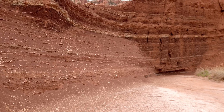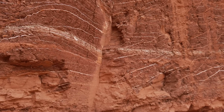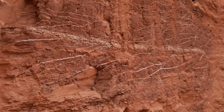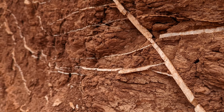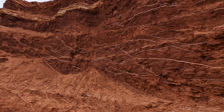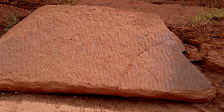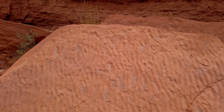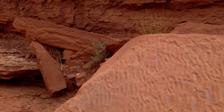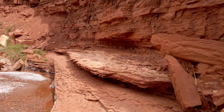A really cool rock layer here. There's this white crystal thin layers embedded into this darker, harder rock. This is fairly common in the Moenkopi formation, what I unofficially call the ripple rock. Just looks like water has been flowing over the rock. There's some spots it's really pronounced.